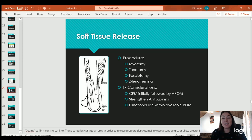You want to strengthen the antagonist, because remember, strengthening shortens a muscle, so you can strengthen the opposing muscle and it will give an inhibitory signal to that muscle and allow it to lengthen a little bit more. And then you want to do activities that use that extra length functionally, because people are more likely to use that and to do that more often to be more compliant. So make sure you're finding some functional activities that patients can do as they are healing.